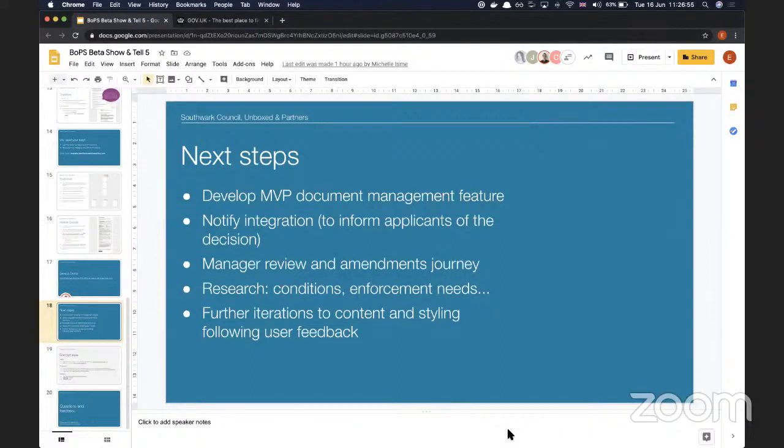We also will be having our first session with an economist from Catapult, who's going to help us with our business case. And what's good about that is that they have Green Book experience, so that should help us put together a pretty strong case. I think that's it for presentation. Are there any questions that have come through?